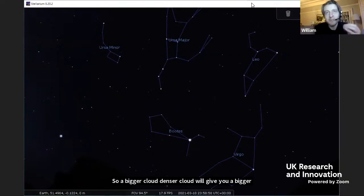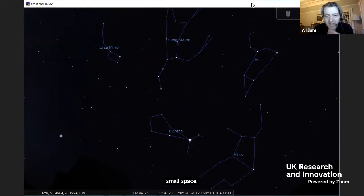But it also is maybe not surprising that some of those regions are very dense and you actually can get multiple systems. You've got all this material in a relatively small space, an astronomically small space, and so you might be more likely to get two or more stars.